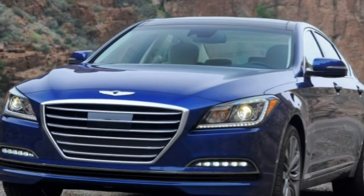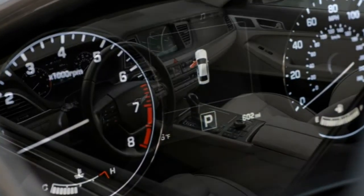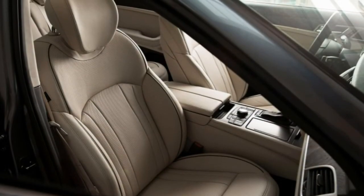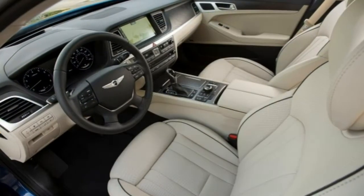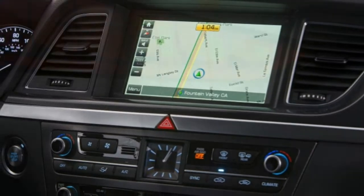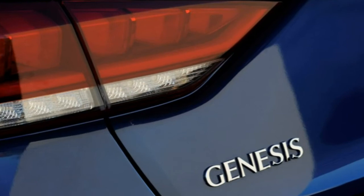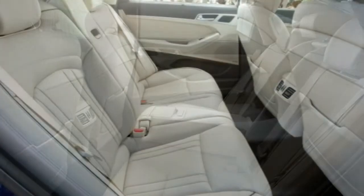The gauges are clear and concise and free from extraneous and distracting details, although you can, of course, dial up all manner of extra information if you desire. Even the base Genesis comes with appealing leather for the seats and steering wheel, and the standard navigation system and its 7-inch screen is more than acceptable. Capping it off is a meticulous level of assembly. Every panel and piece inside the Genesis fits with intense precision that matches just about any premium sedan you'd care to compare from Germany or Japan.